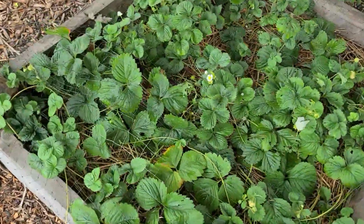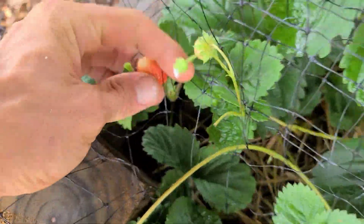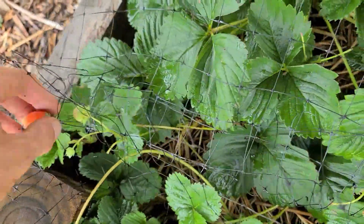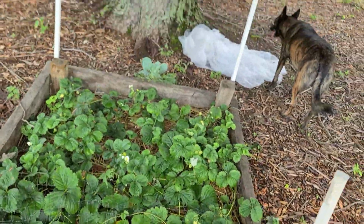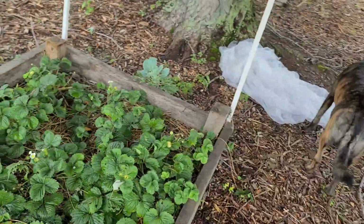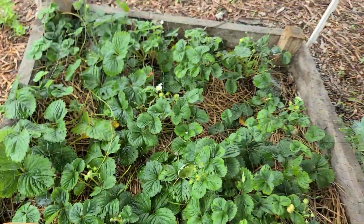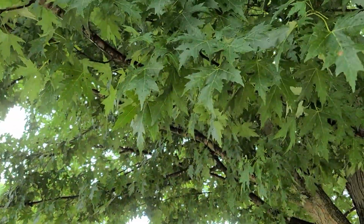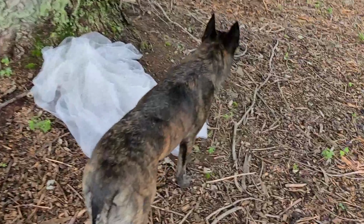We usually can find a strawberry in here. There's a red one. There's a red one. I gotta make sure I eat these because this bird netting's not real effective. Birds still get in there, punch holes in my strawberries. I got more coming. I planted that in way too much shade of this giant maple tree, so I'll move that into the sun next year.